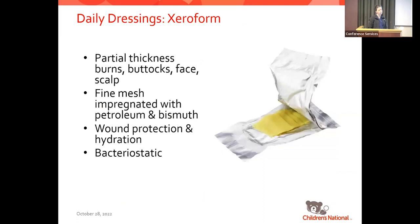Xeroform is another example of daily dressings. It is often used for partial thickness burns on buttocks, face, scalp. It is a Vaseline gauze that is also impregnated with bismuth. It helps keep the wound protected and hydrated, and it is bacteriostatic. It keeps the germs out of the wound.